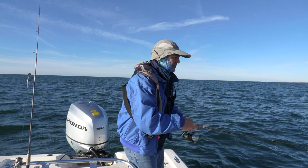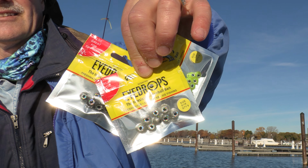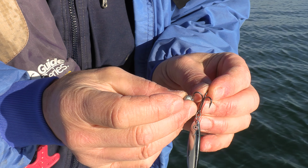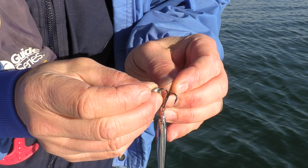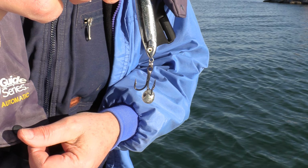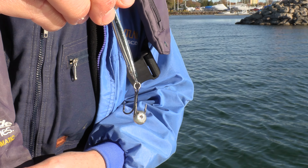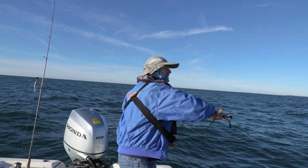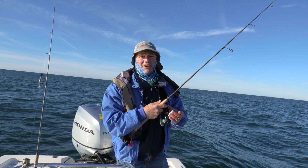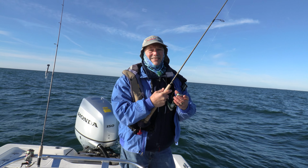I'm going to tip the Stingnose with one of the eye drops. I brought a variety of colors with me, and I'm going to open up with the silver eye drop. All that's going to do, folks, is change the fall a little bit, add a little bit of scent, and an extra attractor. And the eye drops are soft, so you just poke it through one of the hooks and it makes for a great tip.